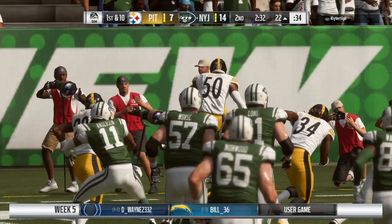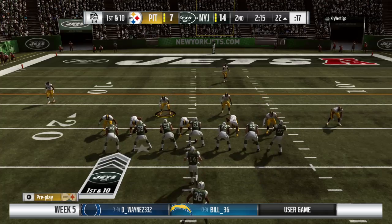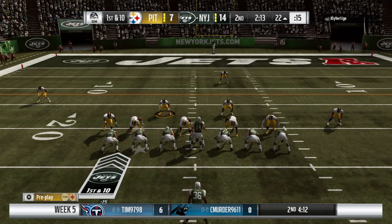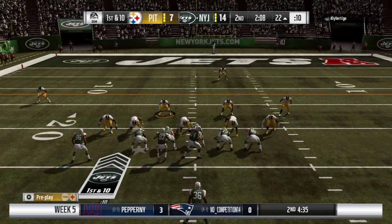We don't talk about it very often, but sometimes there's a dip in intensity when you start the second half, which can manifest itself in some sloppy tackling. And how about right there? He ran right through that weak tackle attempt. Leopard.